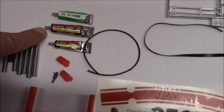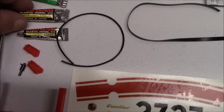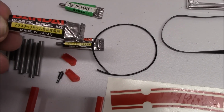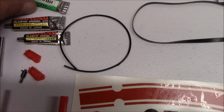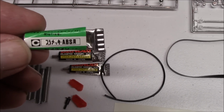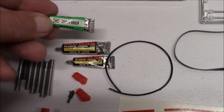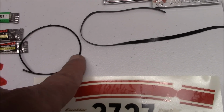Now we've got these three little tubes here. I'm going to assume that this one is, or these two are probably glue, but I have no clue as to what this is. I don't know, maybe a polishing compound or something? I have no idea. Since everything's written in Japanese, I have no clue. But those were included in it.